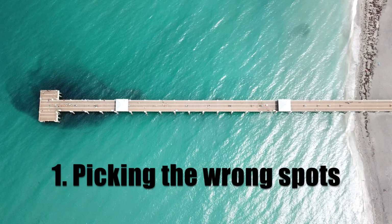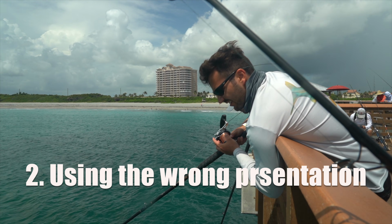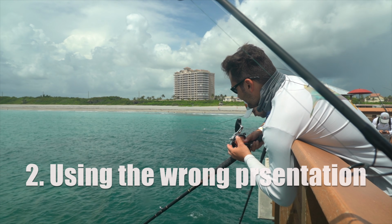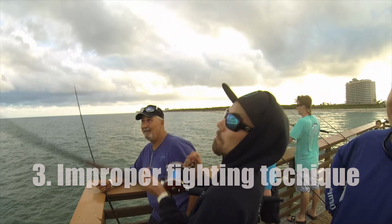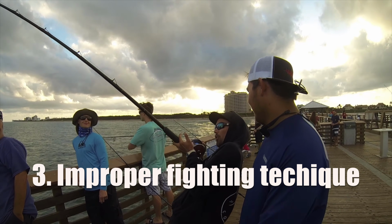The first mistake is picking the wrong spot. So you've made it out to the pier, but you're fishing in the wrong spot on the pier. There's thousands of feet, thousands of areas that you really could fish, and you're just not fishing in the right spot. Secondly is you're presenting your bait, your lure, whatever it is, in the wrong way. It doesn't look natural, and that's why you're not hooking any fish. And lastly, you've done everything right, you've hooked the fish, but the way you're fighting the fish is completely wrong, and you end up losing it because you're not using the right techniques to actually land the fish and get them on the pier. So those are our three common mistakes that we're going to be fixing.